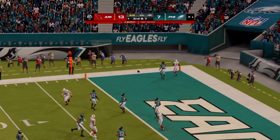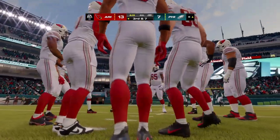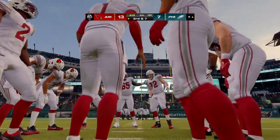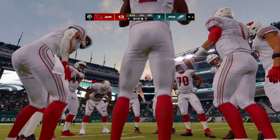And his throw here's incomplete. I see the surprise in your face there, partner. That is a rare incompletion from him. He's been on point this entire game. He has percentage completion-wise way up, not that time.